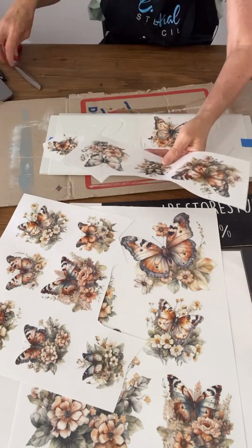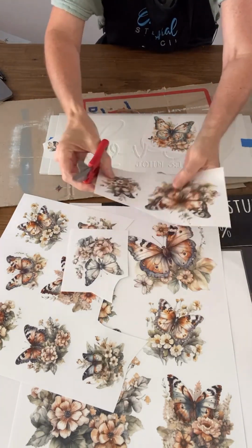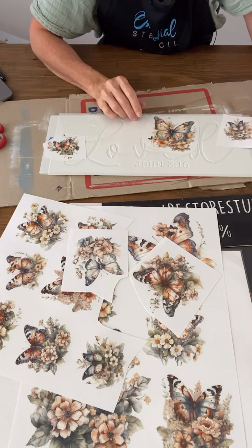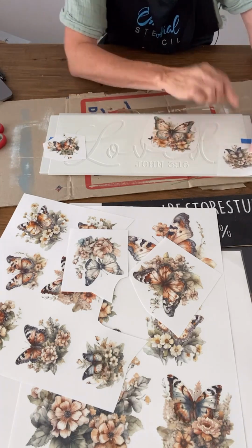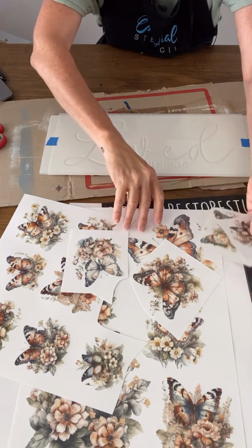Here's another bluish coloured one. So the transfers, you just cut them out, the size, the transfer itself, just cut right around it. And I think that one would fit nicely there or down the bottom, and it doesn't matter if it goes over the bottom of the L. So there's a few that I can do. So I'm going to do my stencil first.